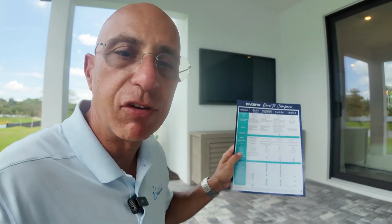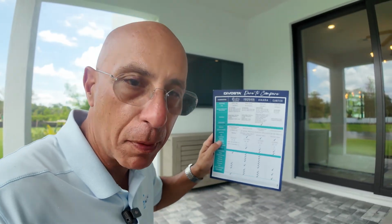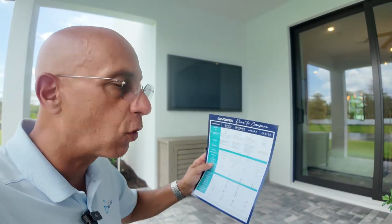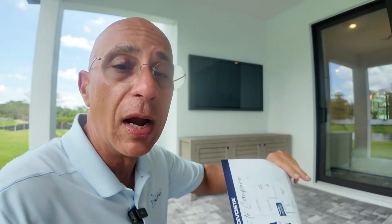I have this sheet in front of me that is comparing this builder, Pulte, DiVosta, their different communities. This is Hendricks Reserve. I talked about Greyhawk Landing a little bit. Greyhawk Landing is going to start at $850,000 and then go up to $1.3 million. Amara is coming up later this year. I am excited about that community. It's going to be a luxury community. It says 1.3, but I'm hearing really closer to 1.5 and going up to 3 million.